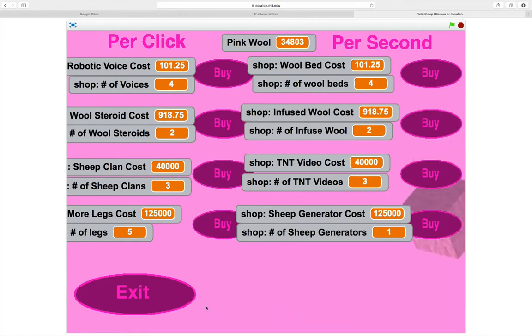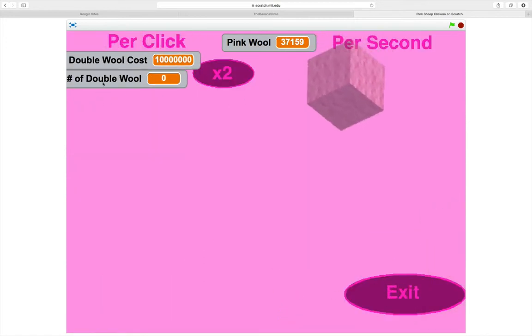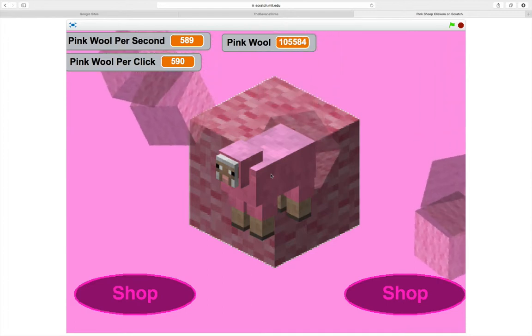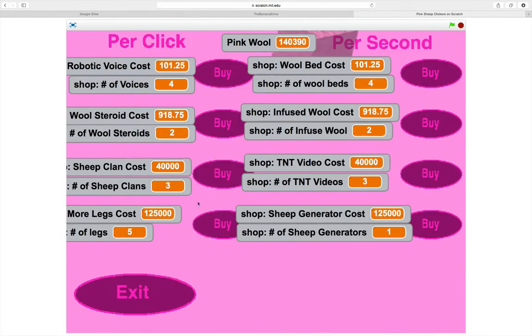But let's try this. The second stop. Now I have this one. I just started working on this one, but for 10 million pink wool, you can get a times 2 thing. I'm not even quite sure if I've tested it out quite yet, but I think I'm going to get it so I can show you guys. This will probably take just about a million years, so I'll see you in a million years.